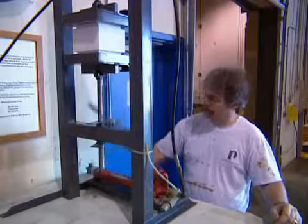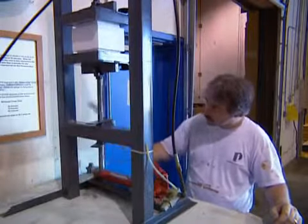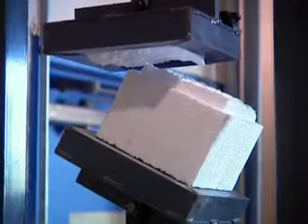So how do you test the SIPs panels for strength? We have a hydraulic tensile tester that'll pull the panel apart to make sure that glue bond is secure and solid for our manual and make sure we pass our tests. But I hear there's another, more dramatic test. We do. We have a great thing to show you outside.